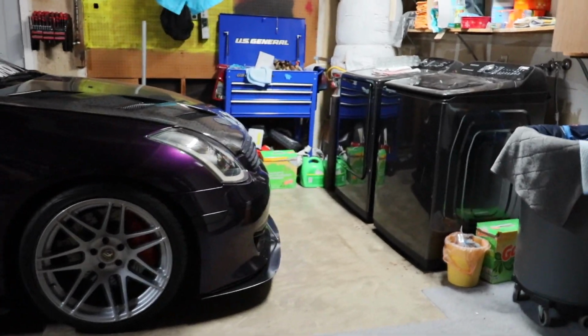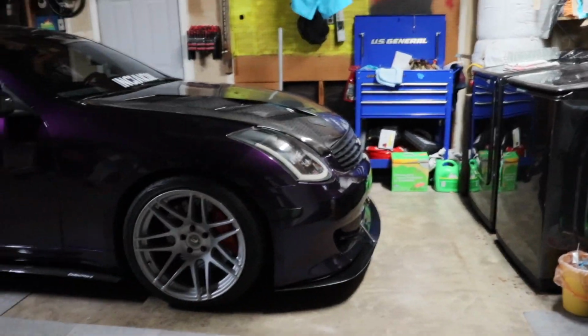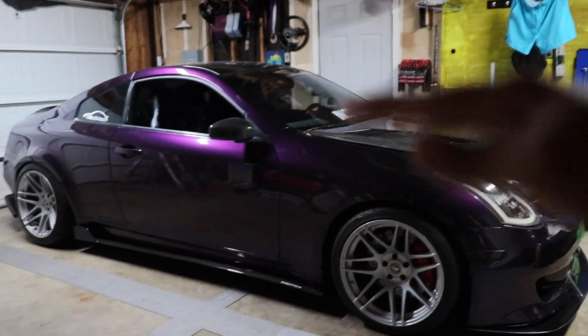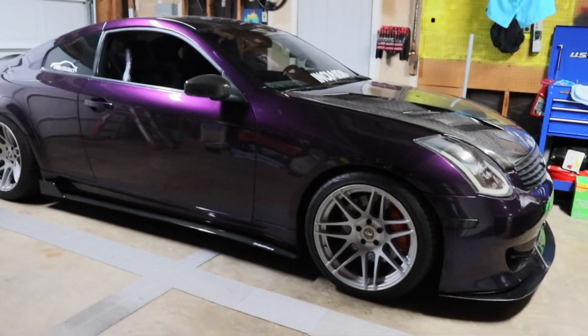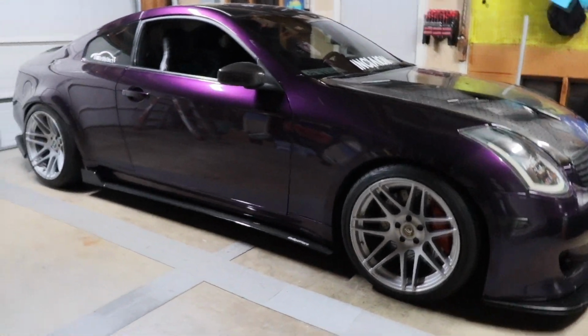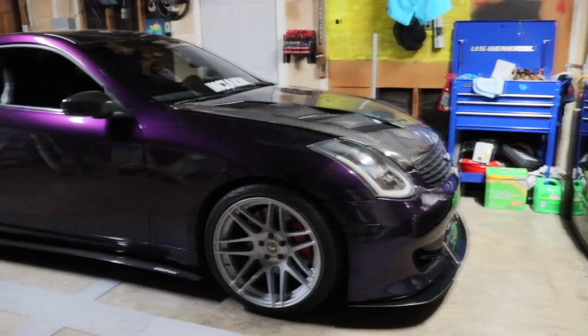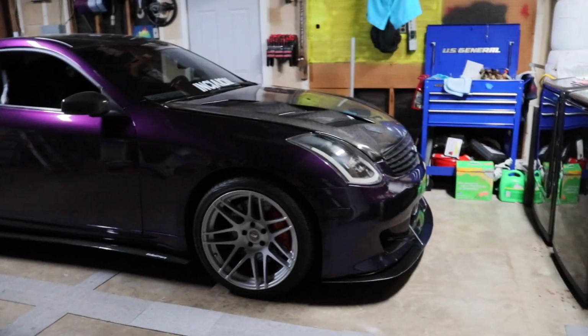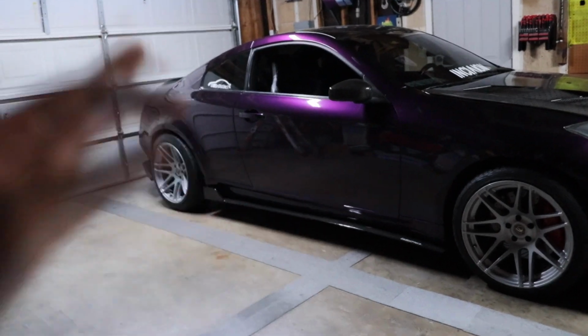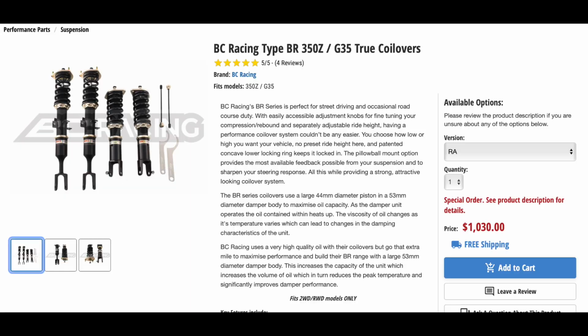So this is why this mod definitely has to be in my top 3 for the biggest difference in your car. It also gives you a lower center of gravity, so it gives you more of a sense of safety when you're in the car, because you can maneuver around a little bit better when you have a set of coils. Now there are many different brands out there. I got True Harts, but one of the best ones, best bang for your buck, are BC coils.